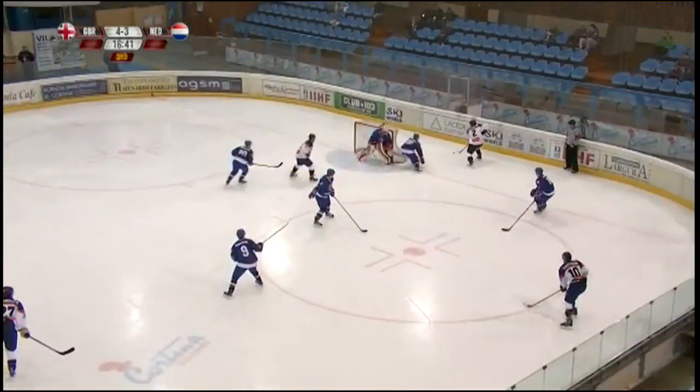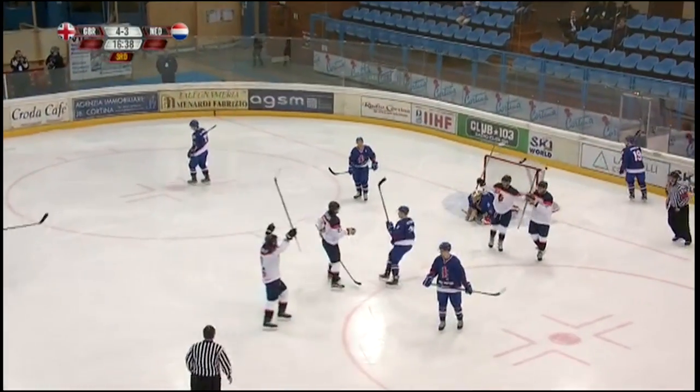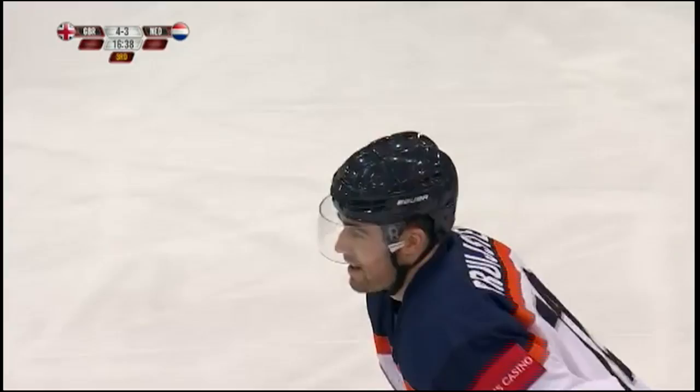GB have some defending to do here. It comes out in front. What a goal! Great Britain standing watching, and the Netherlands equalise here. They just were mesmerised with what was going on.